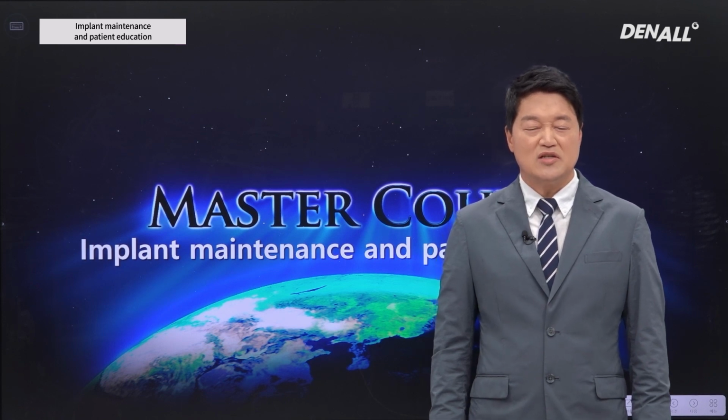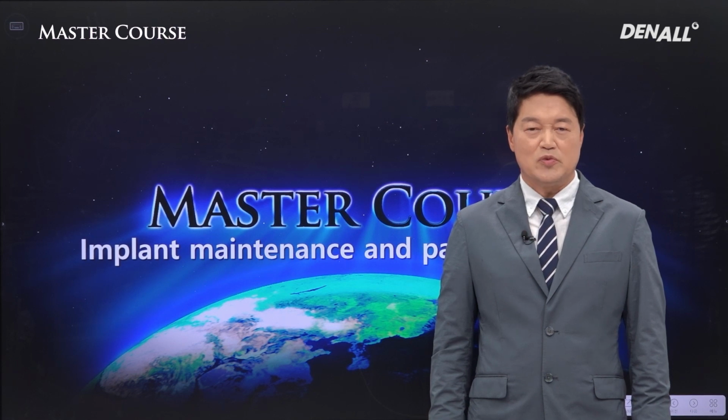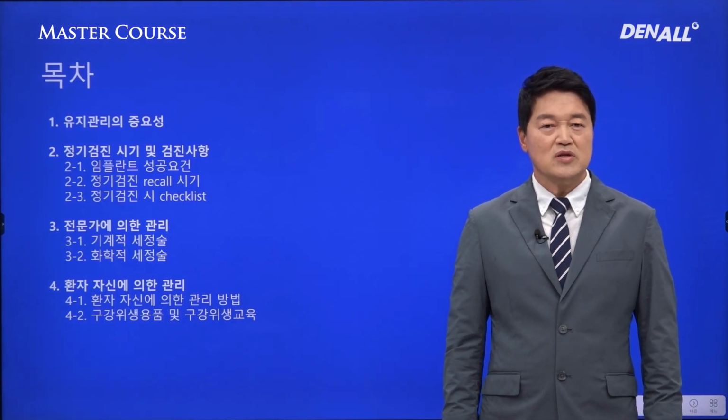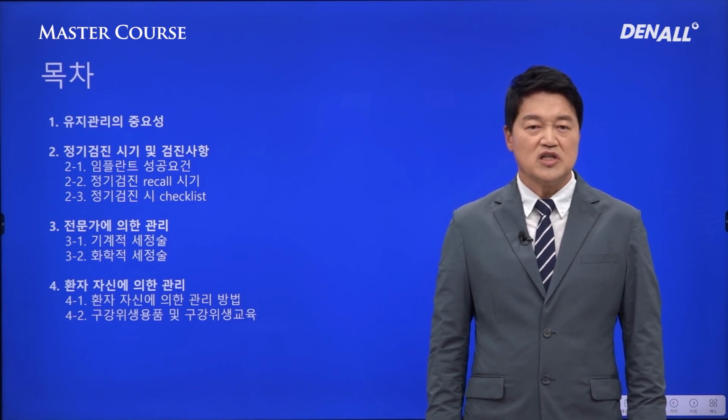Even though an implant is ideally positioned with ideal prosthesis, if maintenance is not provided appropriately, the implant will inevitably fail. Thus, maintenance of implants is of utmost importance.